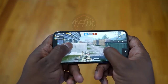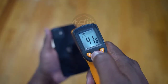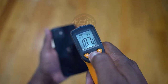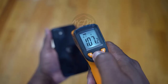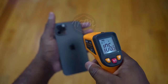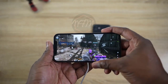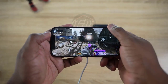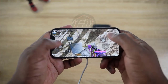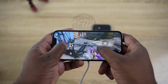So when it comes to temperatures, the iPhone 12 and 12 Pro ran at 107 degrees Fahrenheit, or 41 degrees Celsius, so it ran rather warm. And this is something we've seen for the iPhone year in, year out, and it hasn't changed this year. But what I tend to do is I game with a case. Now, the cool thing about the MagSafe charger is that you can use it while you're gaming at the same time, and it doesn't interfere with your Lightning port. So if you're using Lightning headphones, that can go with it as well, but it also charges at the back of your device.